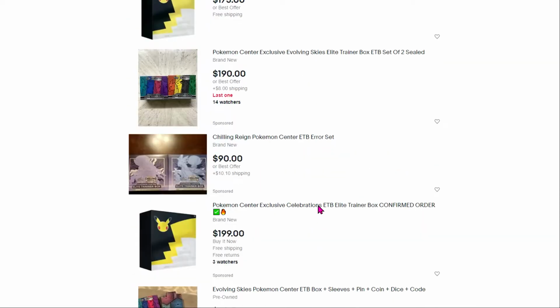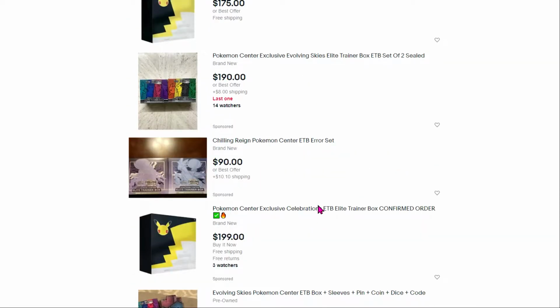But why is that? Well, the first thing to bear in mind is, of course, that air of exclusivity that I was talking about a little earlier. When this stuff is in such limited print, similarly to the Hidden Fates Ultra Premium Collection or the Marnie Premium Collection, the value of this stuff inherently becomes greater than any of the surrounding product. And the main reason for that is, if they're only going to print this once, it stands out because of its limited availability.